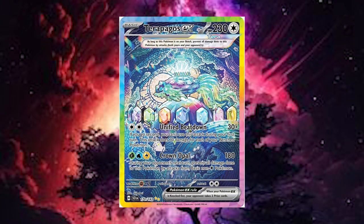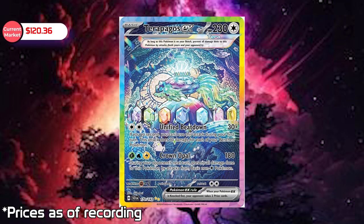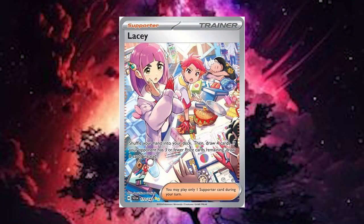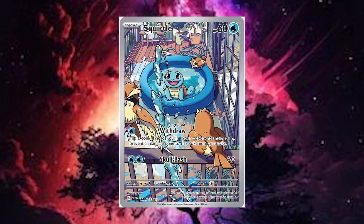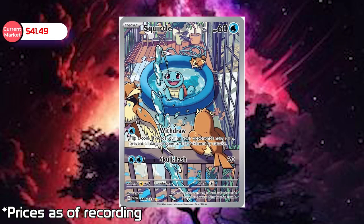Now, rolling over to these Stellar Crowns, the number one card is Terapagos EX at $120.36. The second highest is Lacey at $46.22. And the third highest is our boy Squirtle, actually, illustration rare at $41.49. So those are chase cards during the live stream.